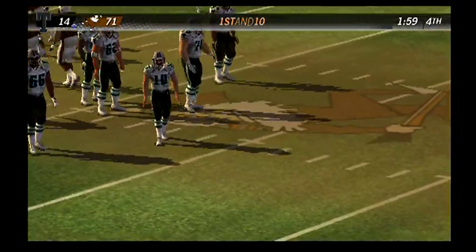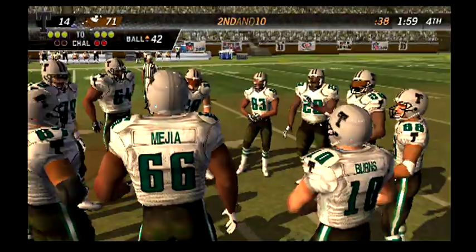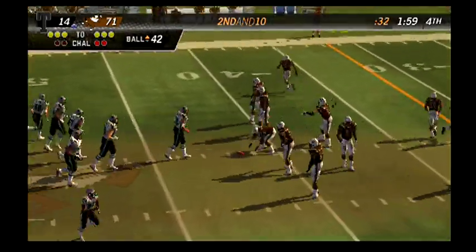And they have to go to the air because they need big plays fast. That's right. You have to have composure in these situations. Find your receivers who can pick up yardage after the catch. But most importantly, you have to keep the chains moving.